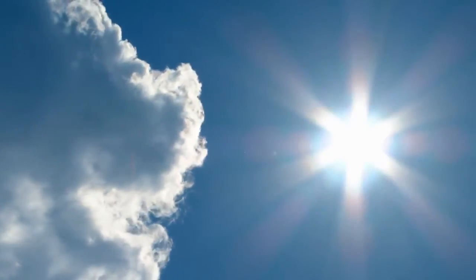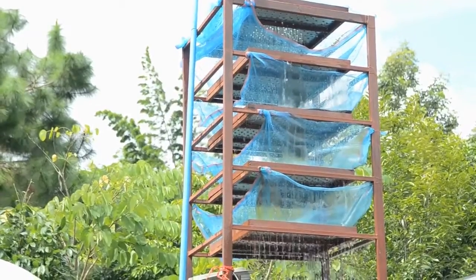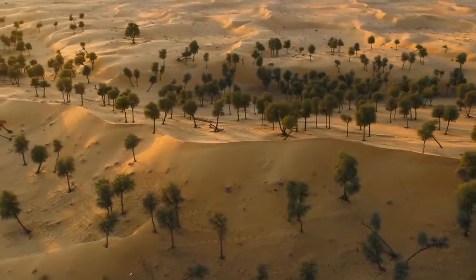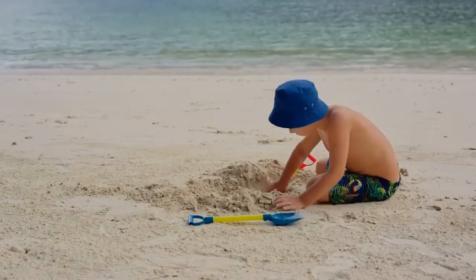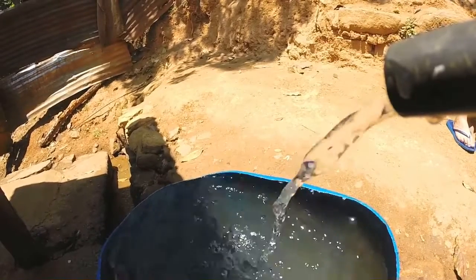Another method that you can use is to make a solar still. This method will allow you to desalinate water and create drinking water out of seawater. You'll first need to dig a pit in the sand about 2 feet deep. It's best to dig in a spot where the pit has direct exposure to the sun. Place an empty container in the center of the pit. This container will be used to collect the fresh water.